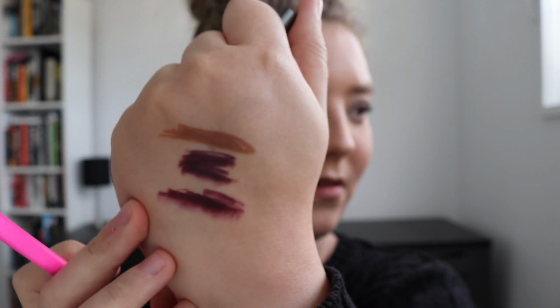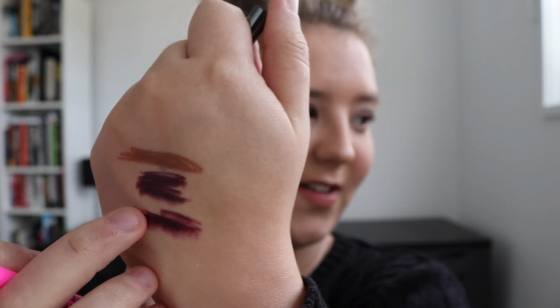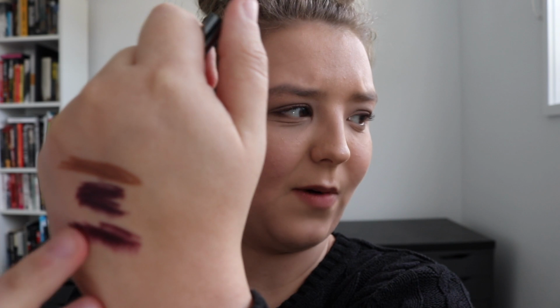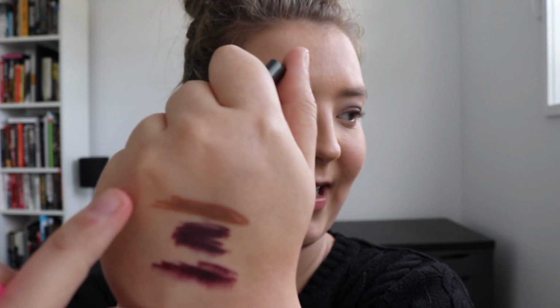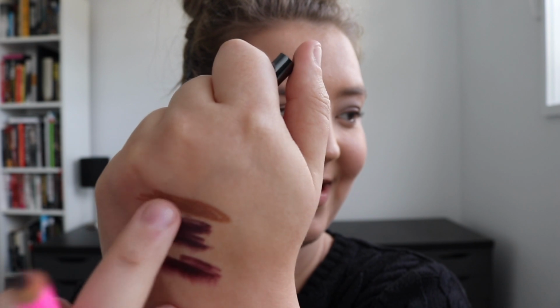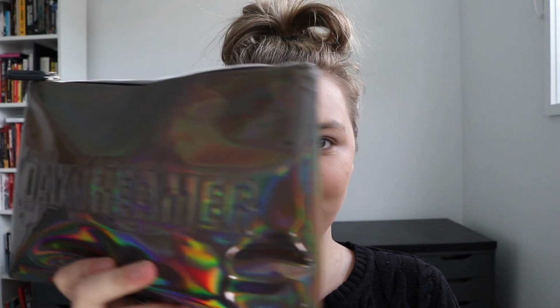So Cyberworld and Night Moth look very similar to me, except again, I think this one is slightly warmer and this one is slightly cooler and slightly darker.